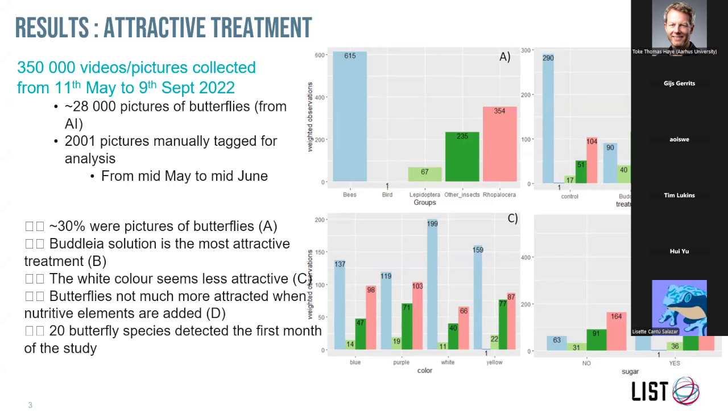Actually, more bees were coming under the trap than butterflies, but the second number of species coming were the Rhopalocera, so the pink colors here, so the day butterflies. Then we had also other insects in green, Coleoptera and whatever, and other Lepidoptera, mostly moth. Maybe there could be some confusion sometimes with some small Rhopalocera. So it was working quite well.